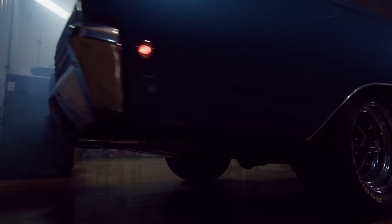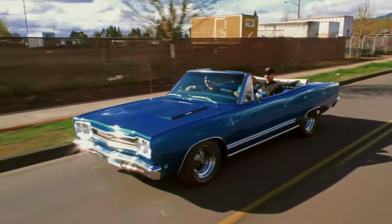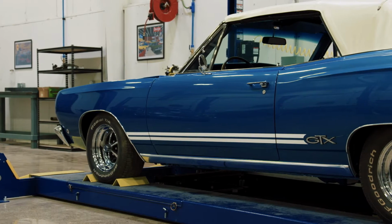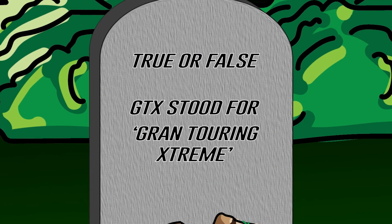In 1968, Plymouth introduced the GTX, right on the same platform as the Roadrunner, but the gentleman's muscle car, the loaded luxury version. True or false? GTX stood for Grand Touring Extreme. If you think you know the answer, stay tuned. Right after the break, we'll find out how you did.